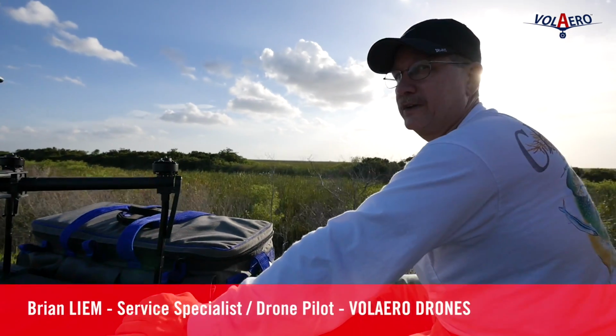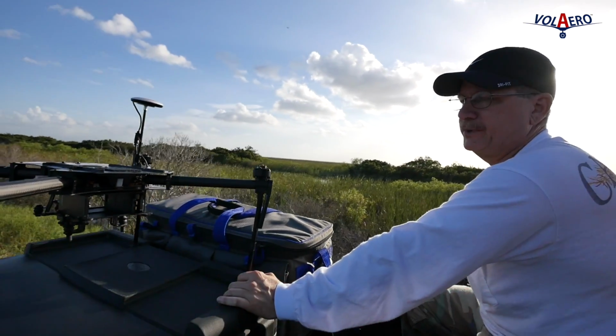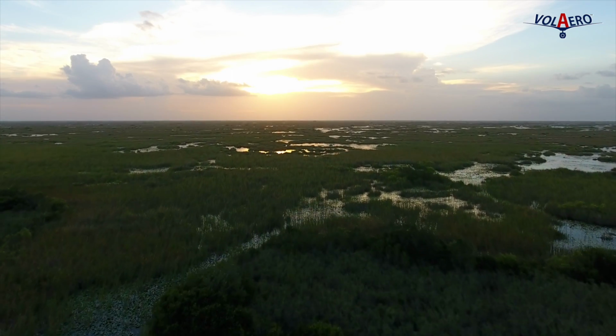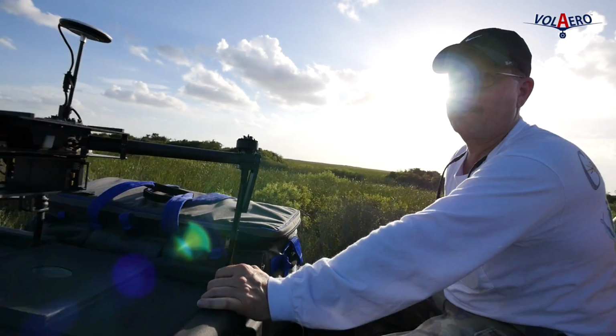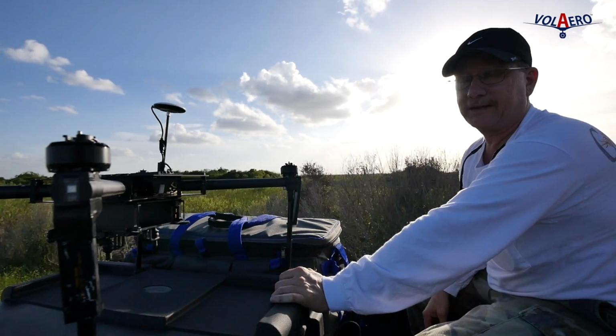This particular drone can handle the FLIR thermal camera that we're going to be using to try to track pythons today. And if we're successful, we're going to possibly set up some type of operation where we can do a search and capture of the pythons.